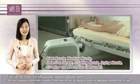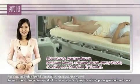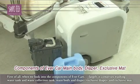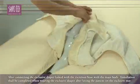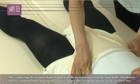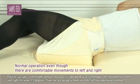Evercare, the world's first full automatic excretion system. Are you curious to know how it works? From now on, we're going to study its operating method one by one. First of all, when we look into the components of Evercare, largely it comprises washing water tank and waste collection tank, main body, diaper, and exclusive mat. After connecting the exclusive diaper linked with the excretions hose with the main body, installation shall be completed when wearing the exclusive diaper after laying the patient on the exclusive mat. Patient can take comfortable posture because it is designed to accommodate the movements to the left and right by some 15 degrees.